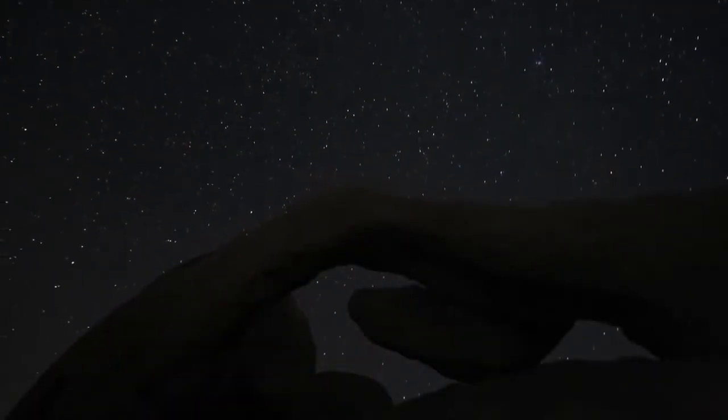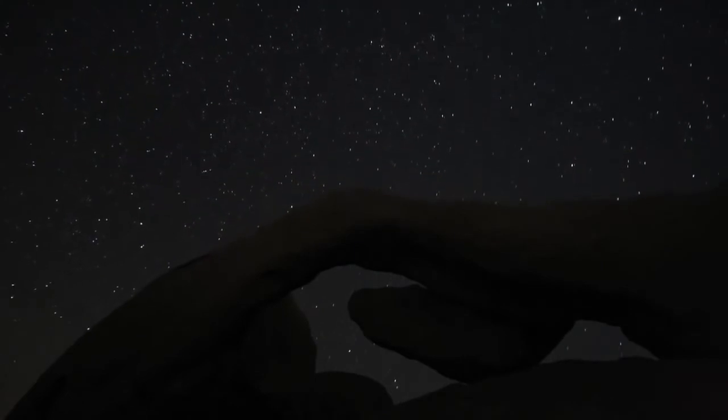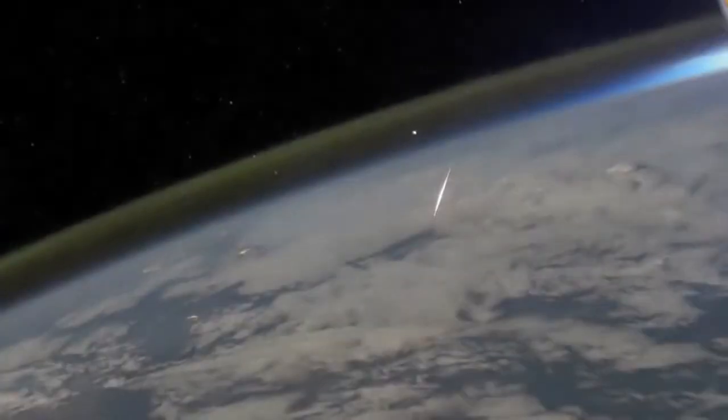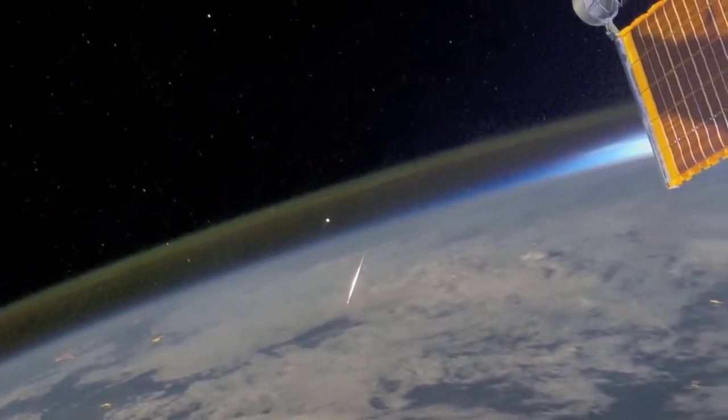We knew about meteors. Scientists had studied the flashes of light caused by meteoroids when they enter the atmosphere, the meteors. But we didn't know how many there were, how big they were, how much damage they would do to spacecraft, and what it would take to protect our spacecraft against the impact.